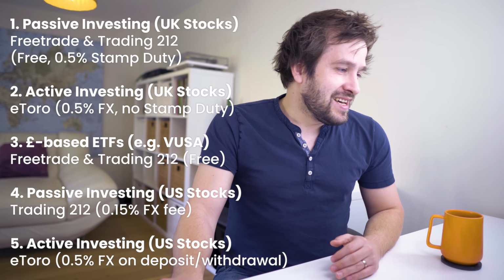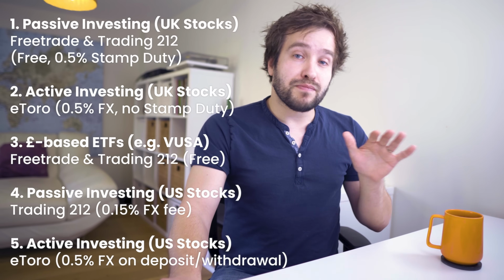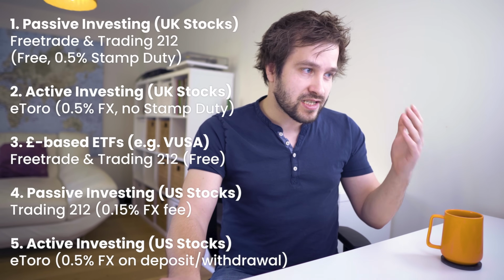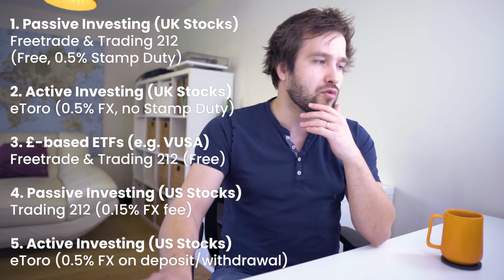But anyway, if you invest in US dollar-based ETFs, exactly the same rules apply as do to US stocks and shares that I just mentioned, in terms of which one comes out cheaper, just in case anyone has that question as well. I really hope that helps people decide which is cheapest in terms of just the numbers.